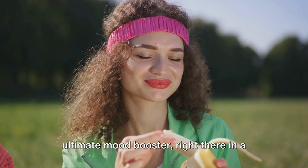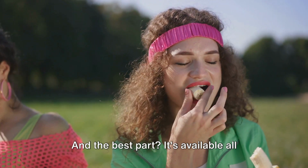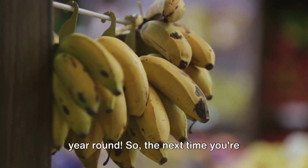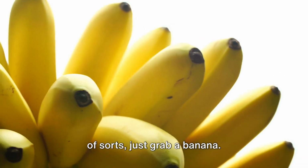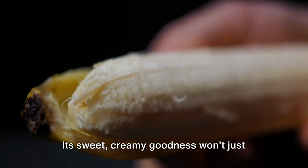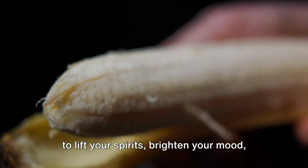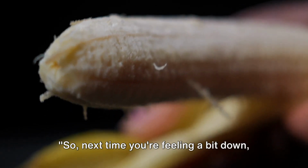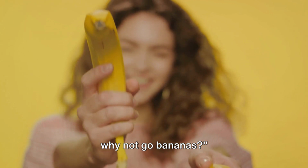It's like the ultimate mood booster, right there in a naturally packaged, easy-to-peel snack. And the best part? It's available all year round. So, the next time you're feeling a bit low or perhaps a little out of sorts, just grab a banana. Its sweet, creamy goodness won't just tantalize your taste buds, it'll also help to lift your spirits, brighten your mood, and put a spring in your step. So, next time you're feeling a bit down, why not go bananas?